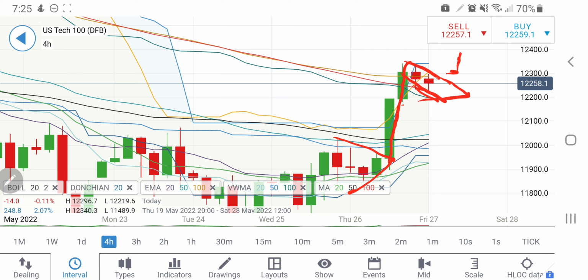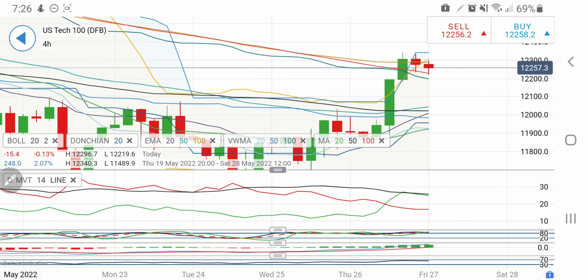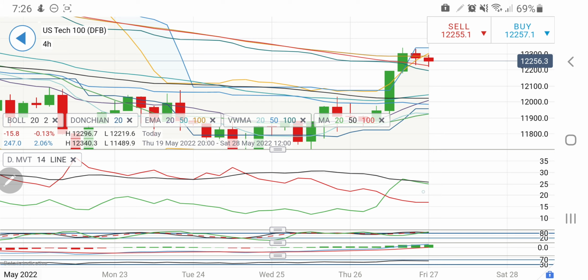So I'll be cautious between 12,200 and 12,300 levels. Below 12,200 only I'll expect it to drop till towards 12,100. Then it will again come back to 12,050 and 12,000 levels. There is a support there at 12,000 levels and 11,900 levels. So I'll be cautious, but it is trying to retrace back a bit and can continue to remain bullish.